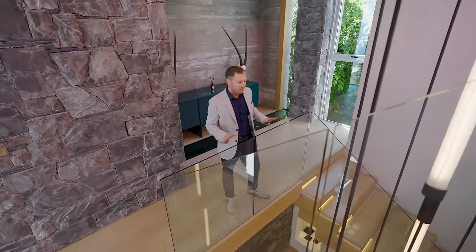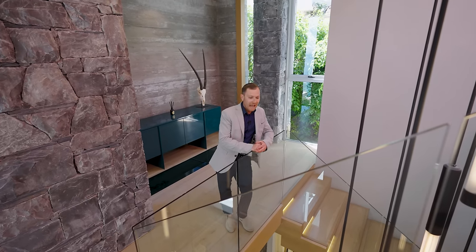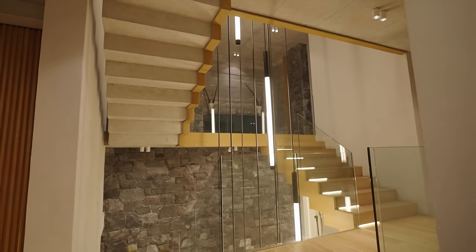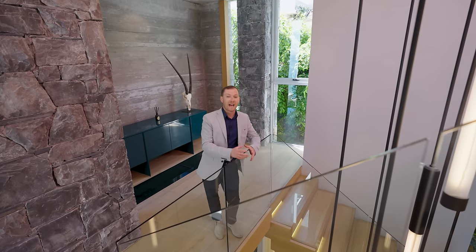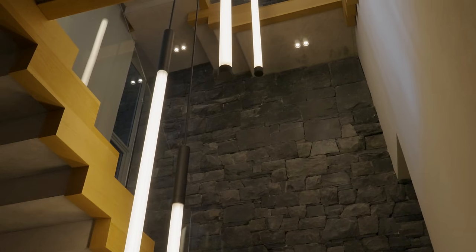It beats them all by a mile. It's a floating concrete design, cladded in European white oak. It's magnificent with the glass rails and this insane light feature, which spans the entire volume. It's crazy, so grand, and it really brings the house together as well. For me, this staircase is one of my favorite parts of the house.